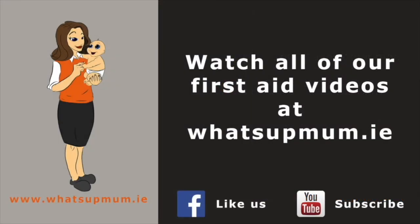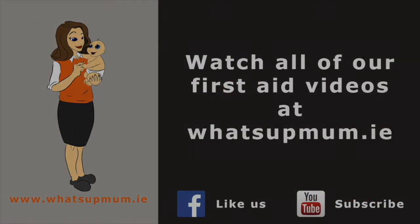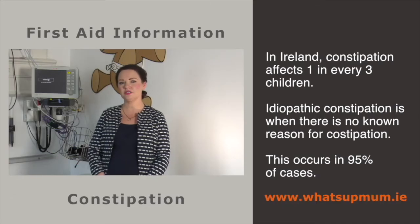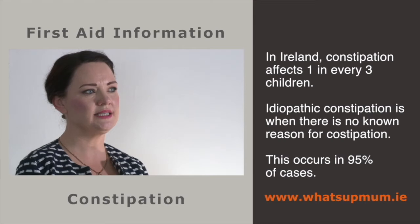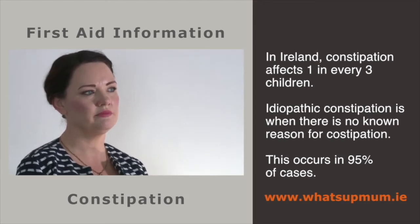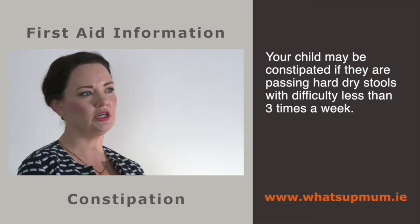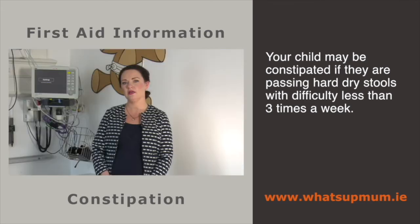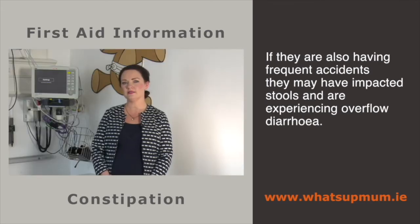In Ireland, constipation affects one in every three children. In 95% of cases, there is no known reason for it. This is known as idiopathic constipation. If your child is passing hard, dry stools with difficulty less than three times a week, they may be constipated. If they are also having frequent accidents, they may have impacted stools and are experiencing overflow diarrhea. This can be viewed by some as bad behaviour, but in fact, the child has no control over this.